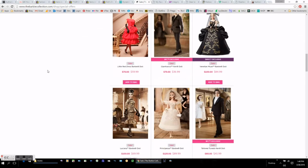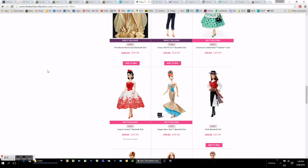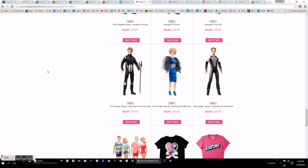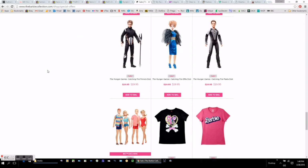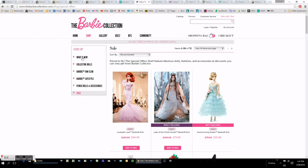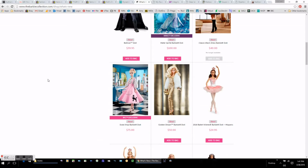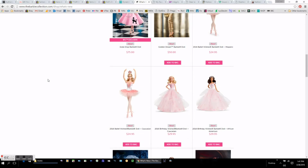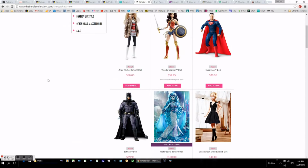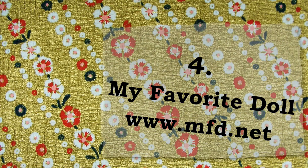But BarbieCollector.com is a great place for me to get the latest collector Barbies, not so much the Playline. The Playline has big heads, and I can't use big heads. I like the smaller heads. They're the same size as Fashion Royalty heads, and they look more like normal people on their bodies. So BarbieCollector.com is probably my favorite place to buy Barbies. We'll get them at Walmart as well, but I usually come here first.